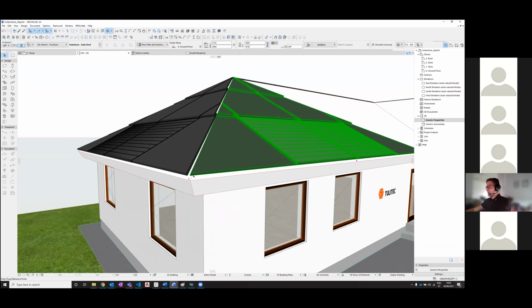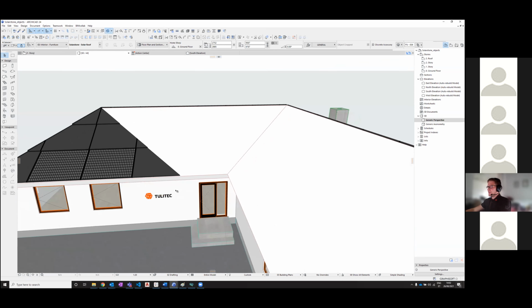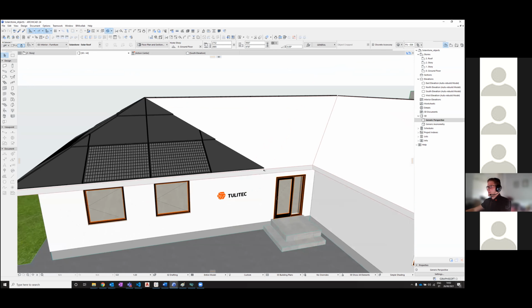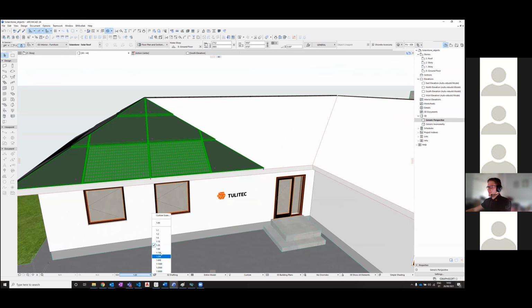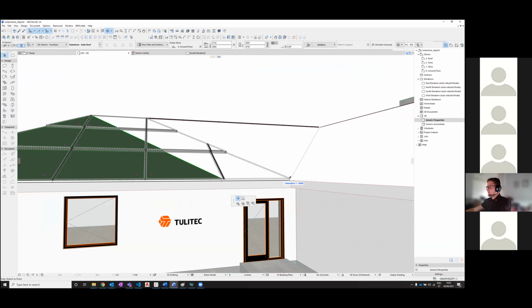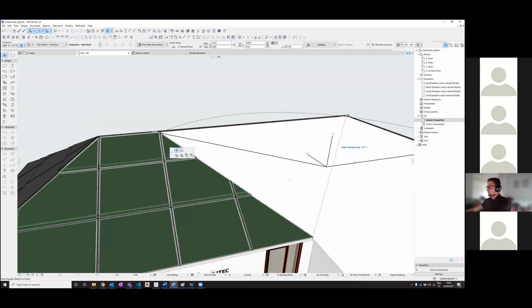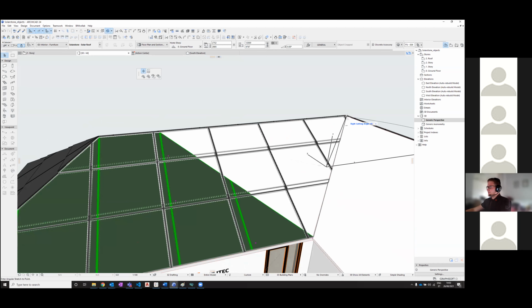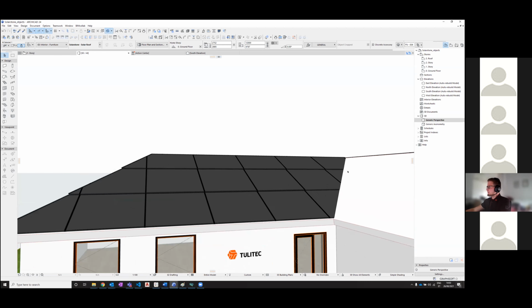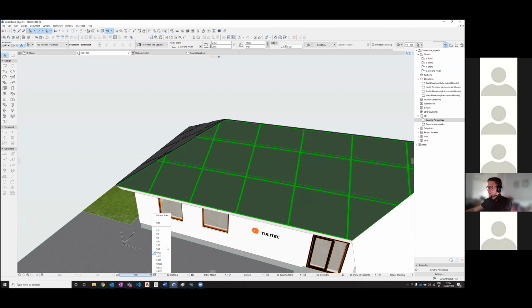I promise you, it's a little bit faster when you use it without this Zoom thing. It's quite slow for some reason. Well, now it's fast again. I don't know. This Zoom thing is messing.